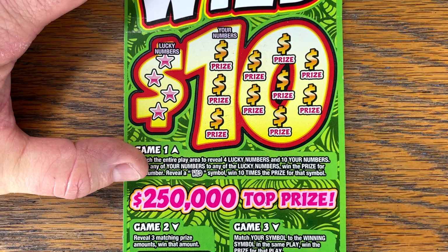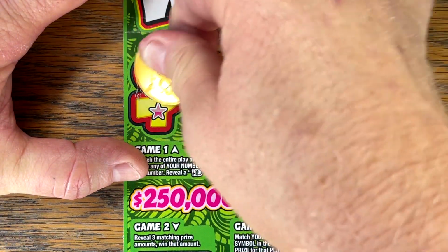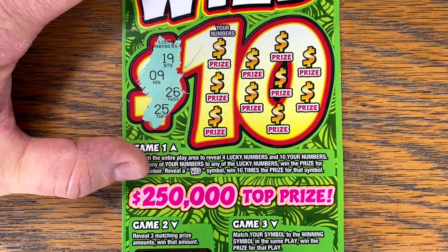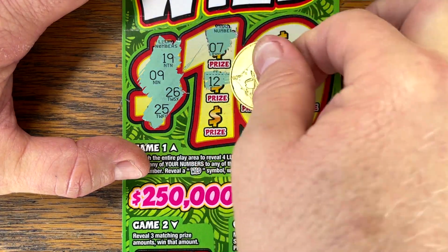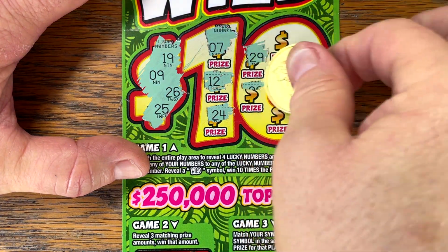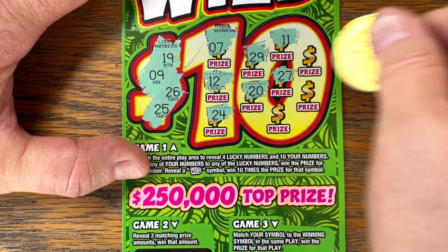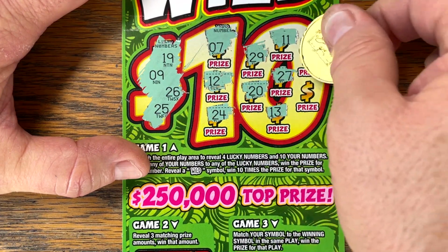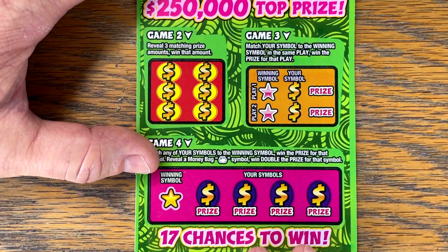If we get the wild symbol, it's 10 times the prize. And there's still, I believe, two top prizes left on this ticket. All right, let's see if we can't find that wild symbol. Kind of forgot about this ticket. Looking for three matching prize mats here.